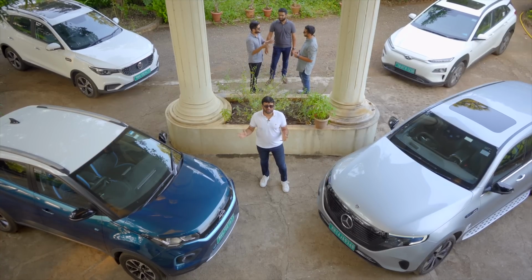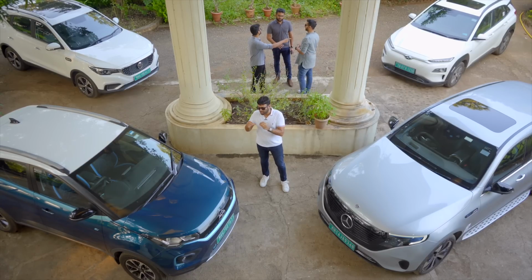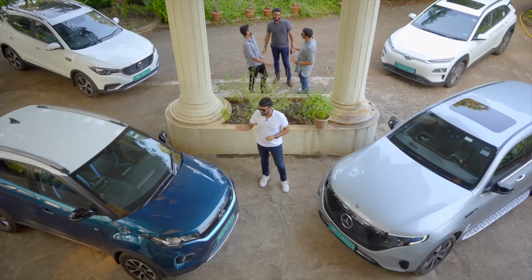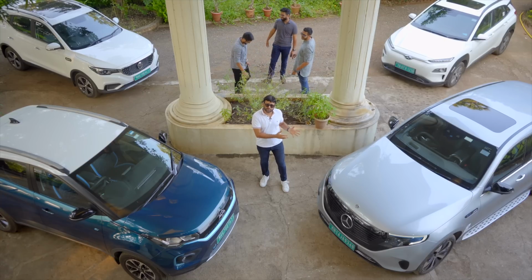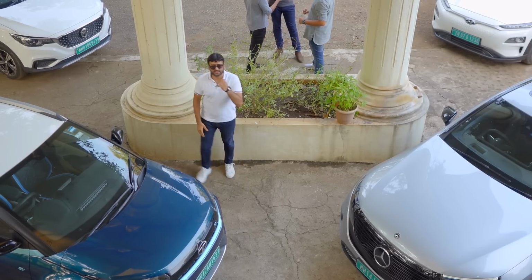All these cars have enough range for your daily commutes. If you're going to the outskirts of your city, just like we have come, you need to plan your trips properly. You're good to go. There's nothing to worry. The best part is we have an EV across price points, right from the Nexon to the Mercedes EQC. You can take your pick which one you will go for. Time to head back. Until then, stay safe.